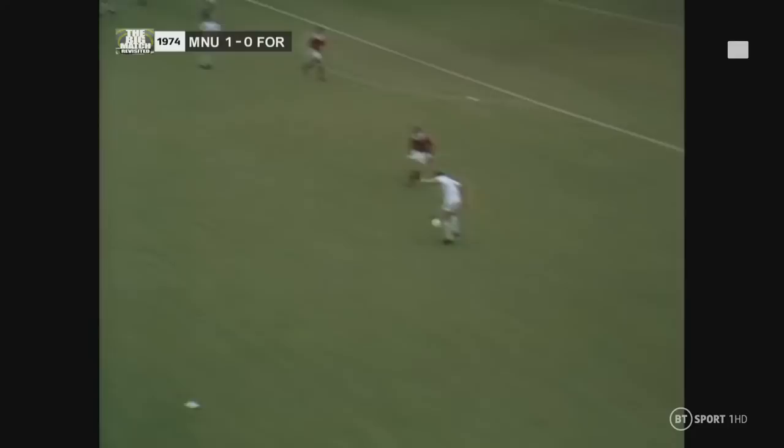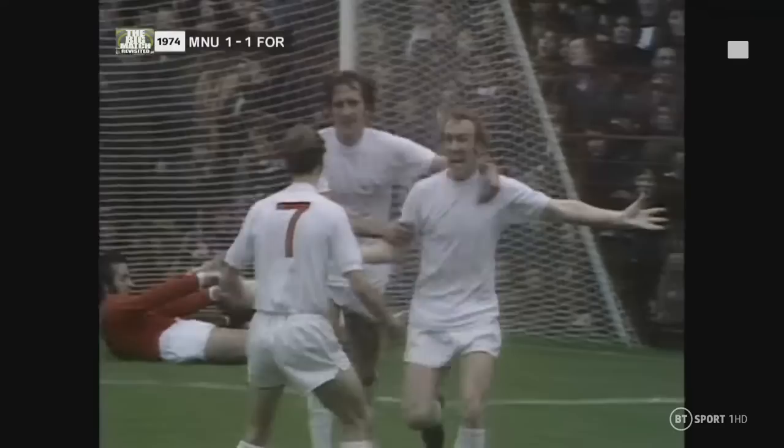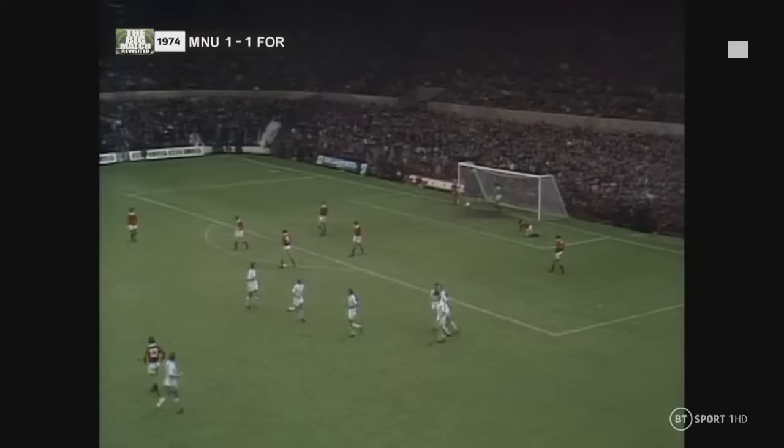Dennehy. Pushed forward by Cottam. Bowyer's header and Neil Martin coming in. Bowyer! Well, it always looked the most likely Forest scorer.